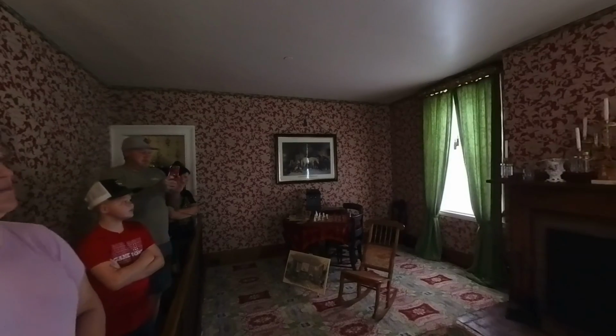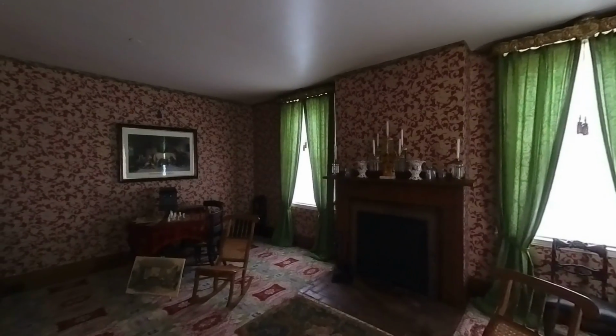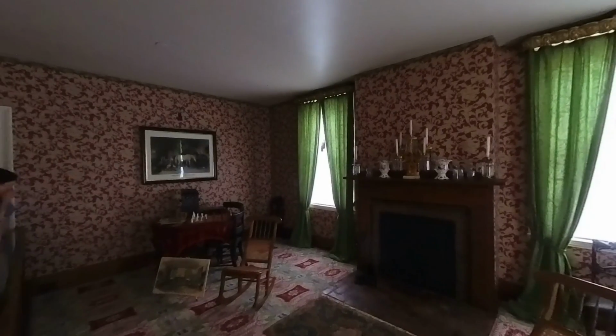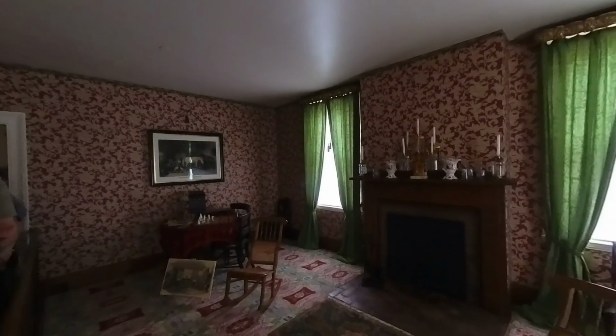This is the living or sitting room that we're in now. Looks like you can actually see it, right? Not necessarily as good as we would have it today, but for 1860, it's some pretty cutting edge tech. They would have paid about $1,000 in today's money for that piece of equipment. So imagine like a super nice TV.